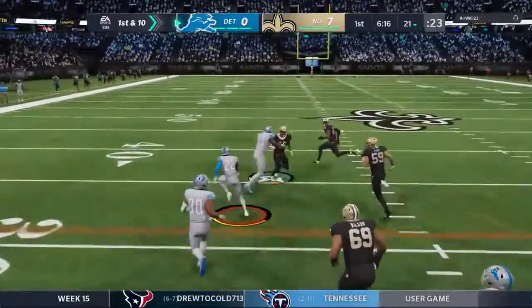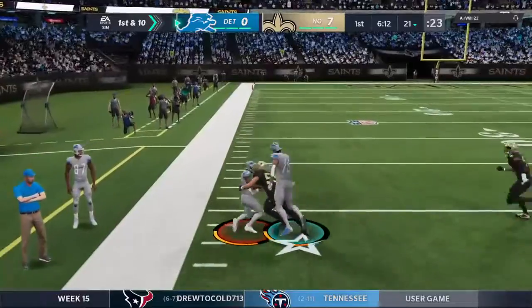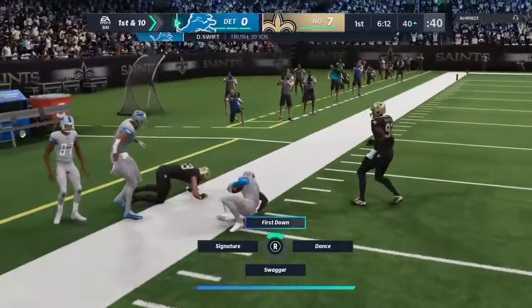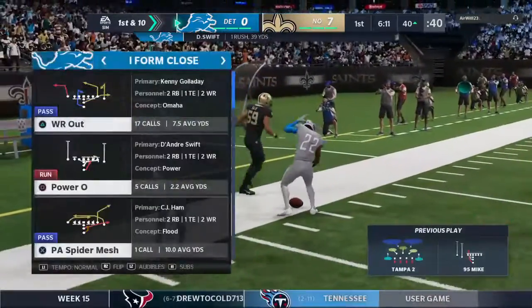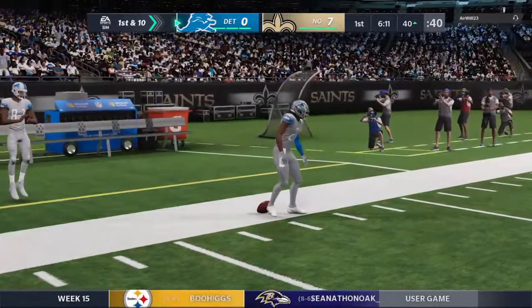First carry for DeAndre Swift. There's some space here. And they've got it well across midfield down to the 40 before it's all said and done. 39 yards there, a big one.